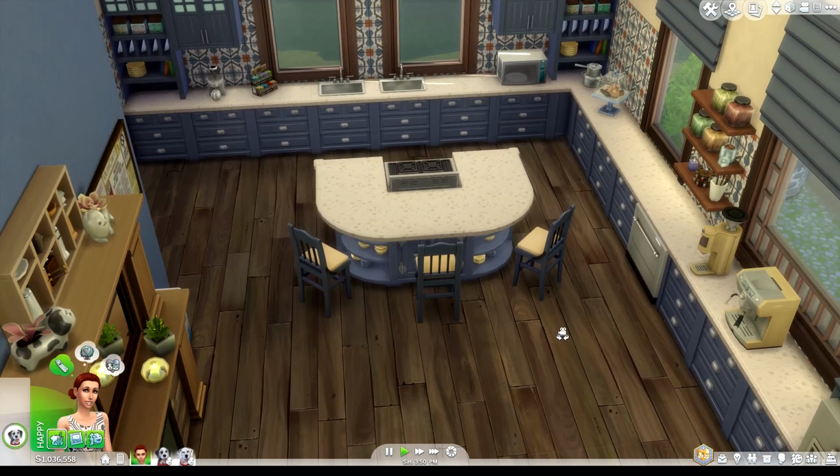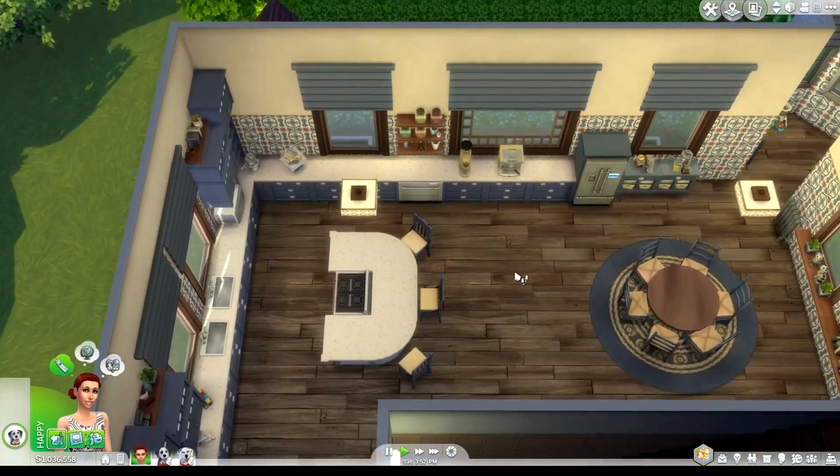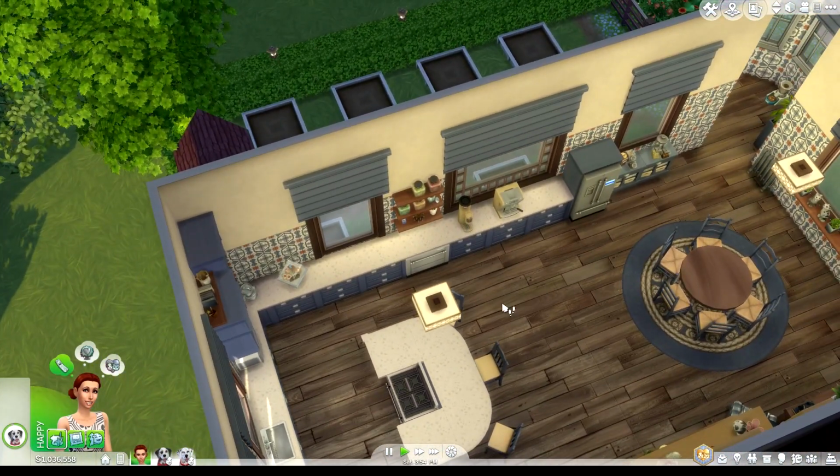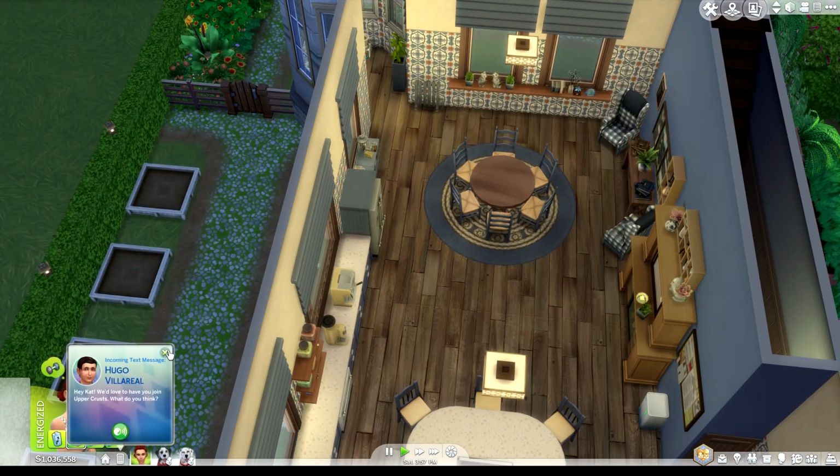But anyway, this is the kitchen. It has a country kind of feel to it, but I think it's also a nice kitchen that sort of fits a castle.